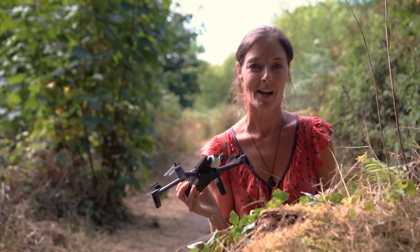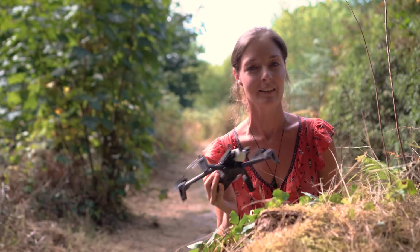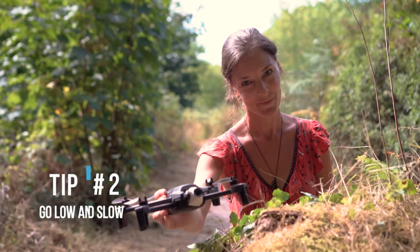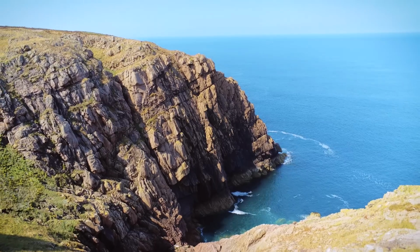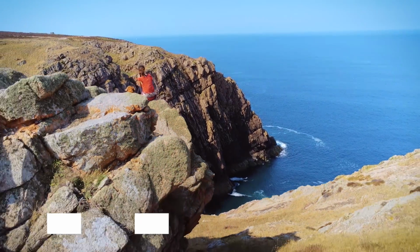This next tip requires a bit of flying practice, but to get really cinematic shots, there is a method that never fails, and that is to fly slow and low. One of the first questions people often ask is, how fast can that drone go? Well, the top speed of the Anafi is 33 miles per hour.